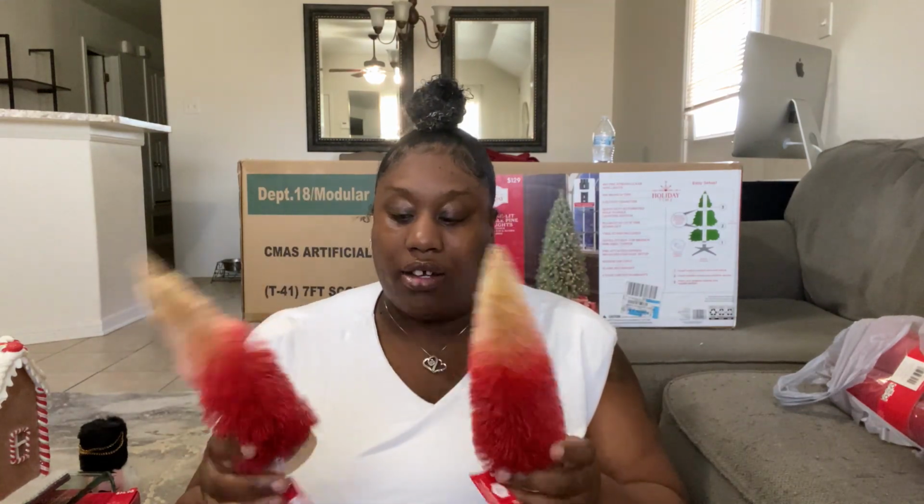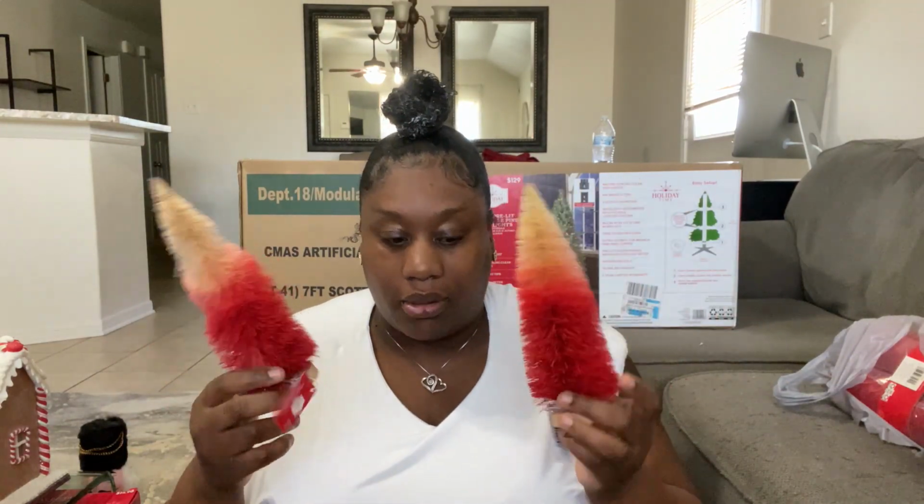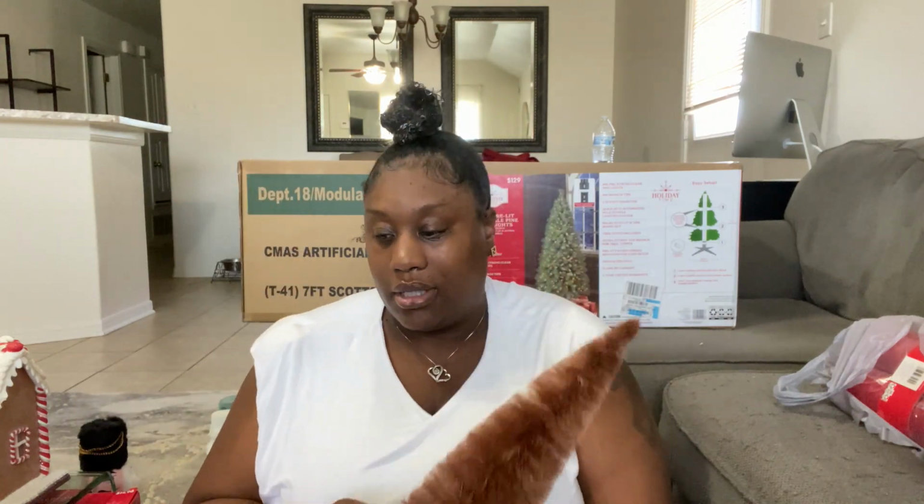And then I got two thicker ones, red and brown, tan, whatever you want to say. They were $3.97 last year. Well, this year they were still $3.97. I also got a brown tree because I was thinking this would also go with gingerbread. If you don't know, I'm doing a Candyland theme, like gingerbread, peppermints, no gumdrops, just peppermints and Santas and stuff like that.